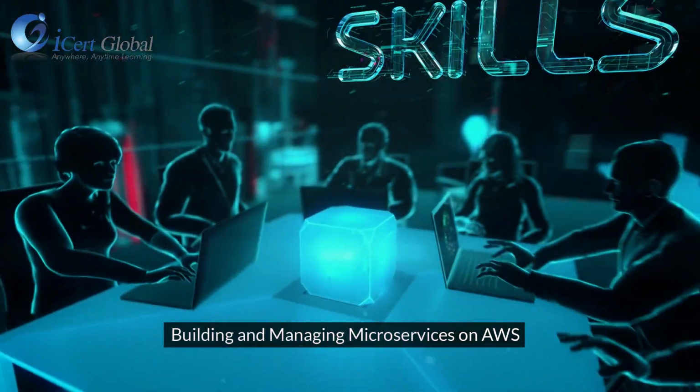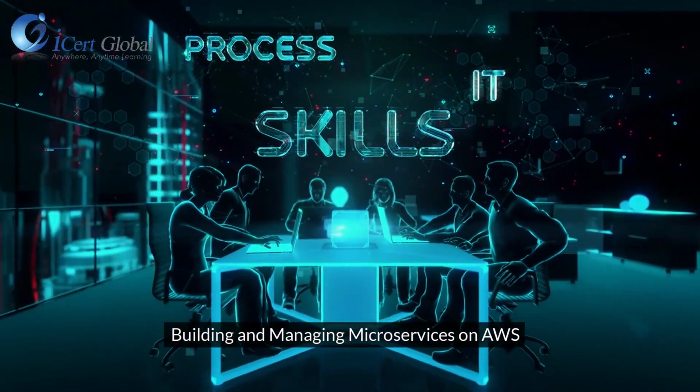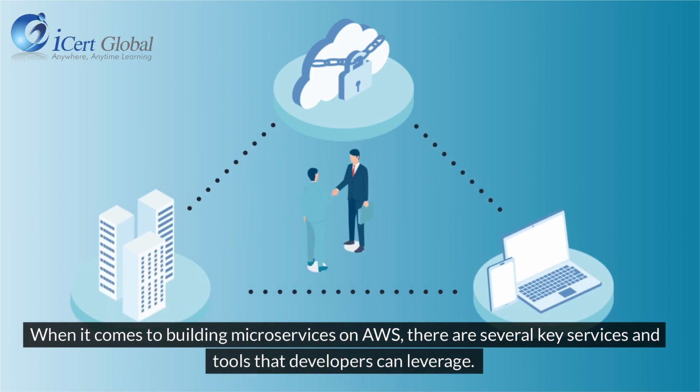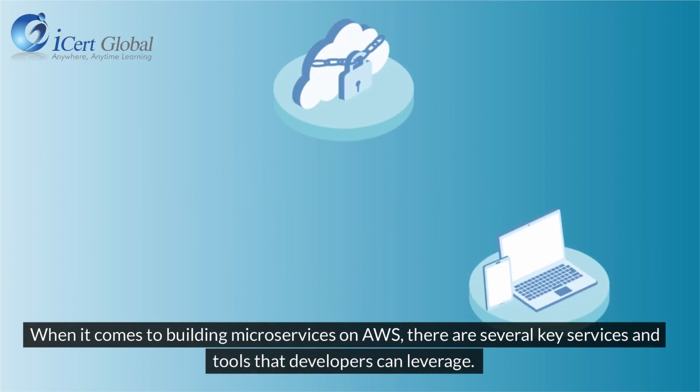Building and managing microservices on AWS. When it comes to building microservices on AWS, there are several key services and tools that developers can leverage.